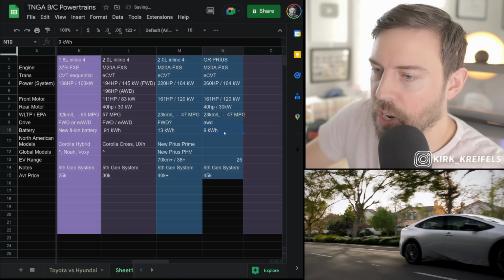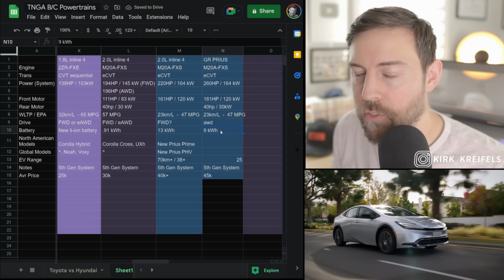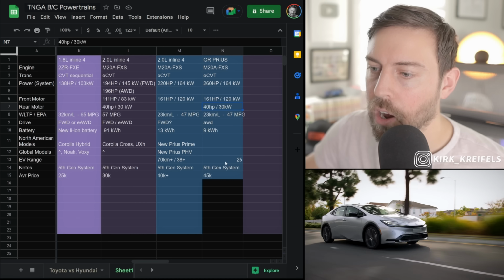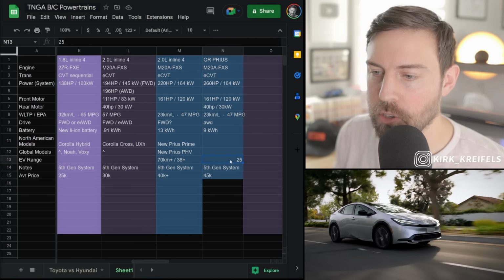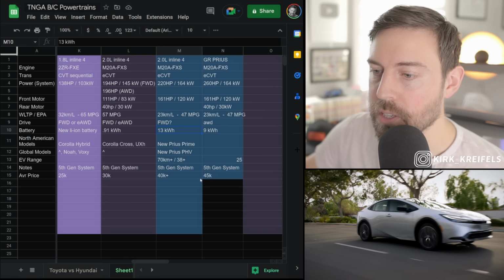Let's put the all-wheel drive on here. Let's put the smaller battery pack, but an updated battery pack from the old Prius Prime in order to fit into the rear motor. Our electric range will go down probably to about 25 to 30 miles of electric range compared to the 40 miles or so of electric range on the standard Prius Prime.